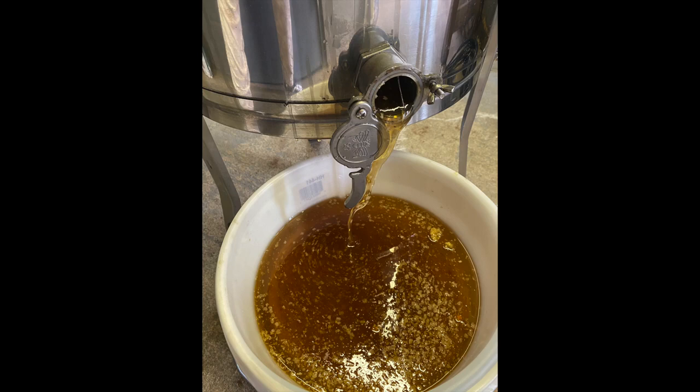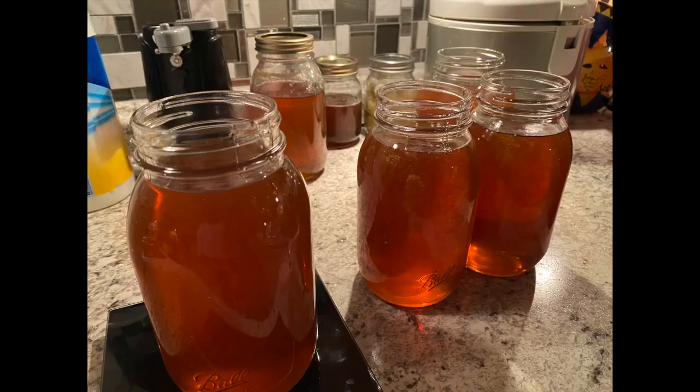And those little bits of honeybee wax that you see, we use a strainer and filter those out so that when you see the honey in a jar or bottle, it doesn't have those chunks in it. It's just pure, clear, lovely, delicious, sweet, smells amazing honey. It's delicious. And look how pretty that is.